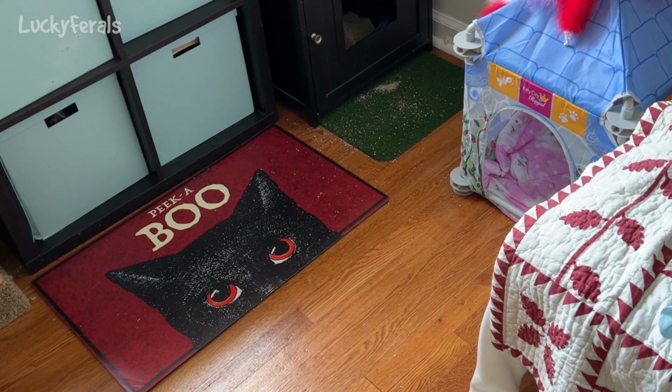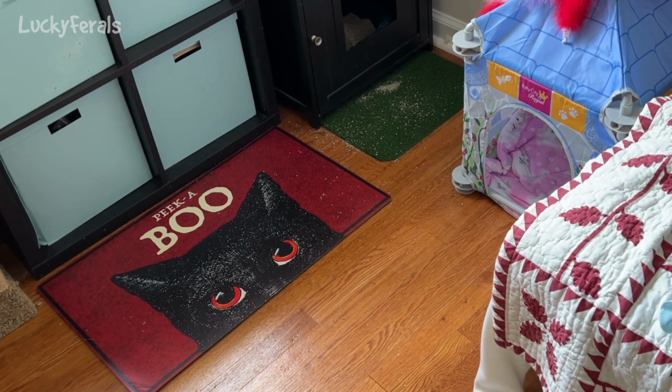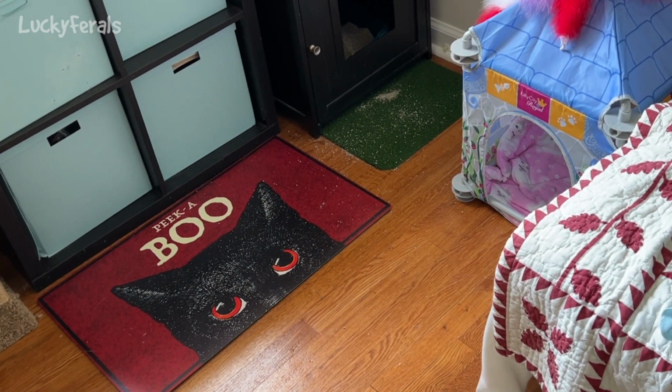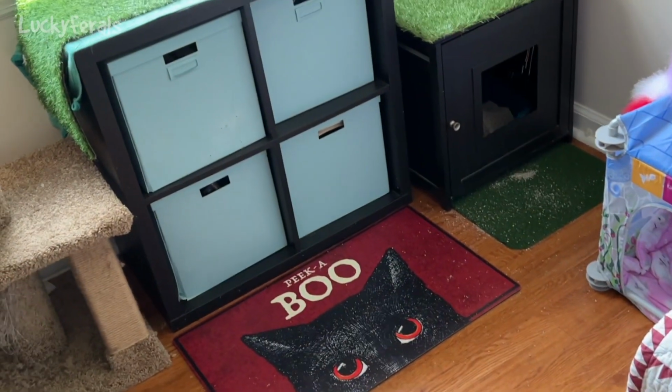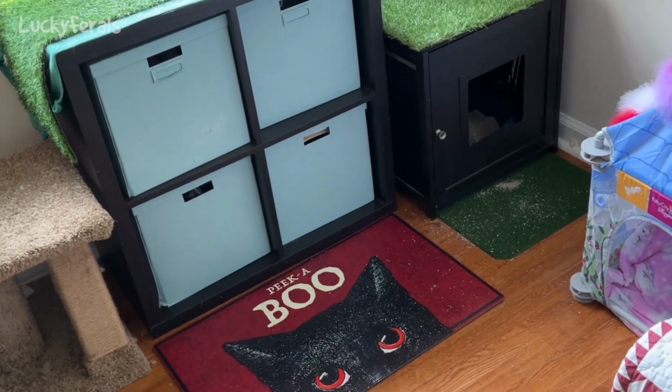Those are like kitchen mats, you know, the really soft kitchen mats. So I put it there because the cats like jumping off of the shelves. And I thought it would just be softer for them to jump down on. But thankfully, they've been using this cat tower here. So they'll jump from the shelves to the cat tower and down that way.